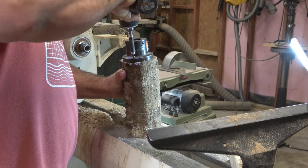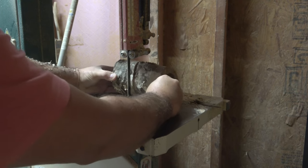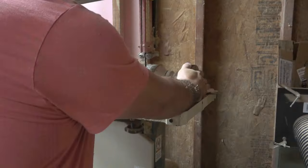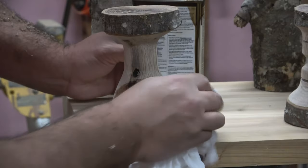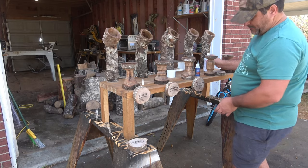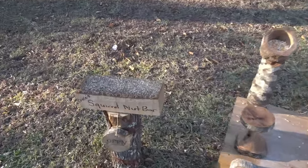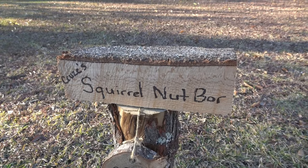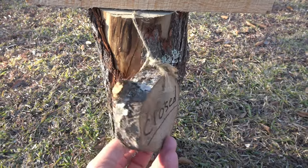Here's the building of the squirrel nut bar, compressed down into a 30-second segment. There is our finished squirrel nut bar. We have a sign so they'll know what's up. We have an open and closed sign, that way they'll know when they can come eat.